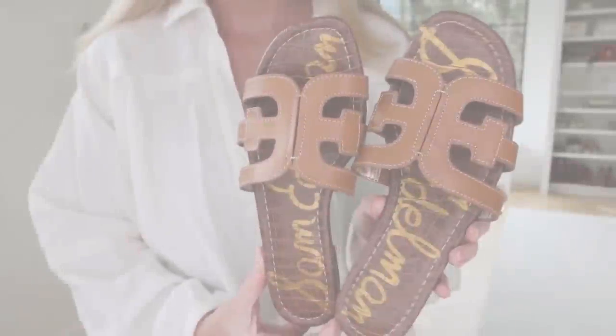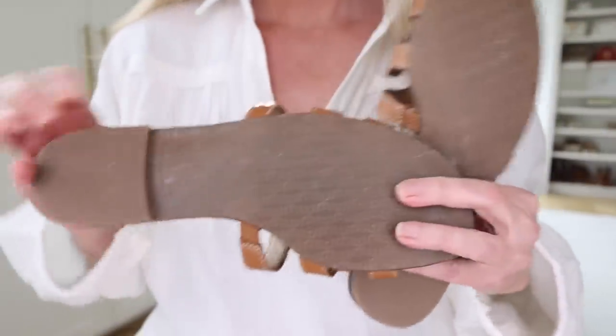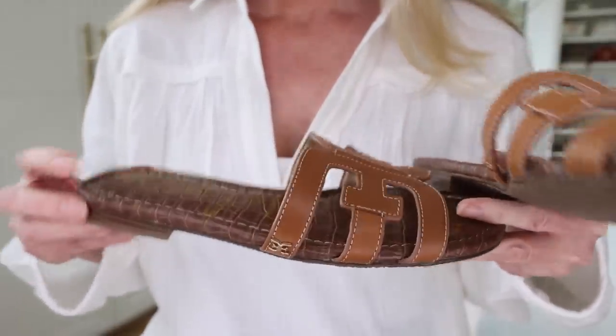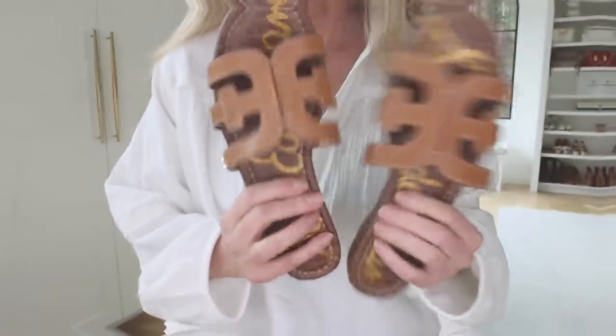Again, these Sam Edelman sandals are so versatile, so comfortable, so neutral. You'll wear them again and again. And if you take decent care of them like I have, you'll wear them every summer. It's not something that's going to go out of style. And these come in a ton of colors, like 13 other colors.